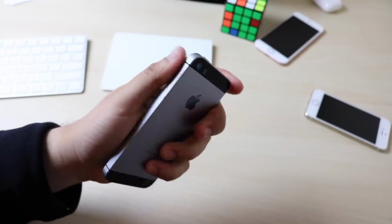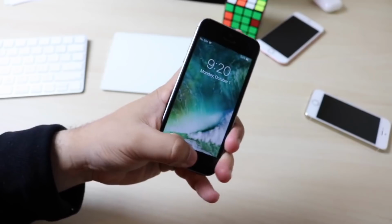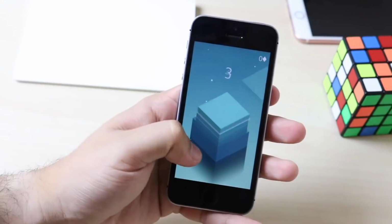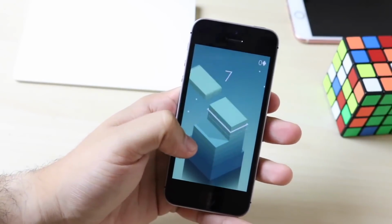It does have an IPS panel. It's not an OLED panel, so the blacks aren't going to look as dark and things like that. But you know what? If you're spending this much on a phone, you're probably not expecting the greatest amount of features or anything like that. It does have a headphone jack on the bottom as well.